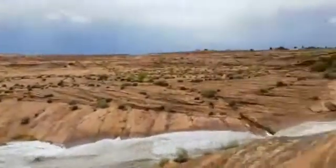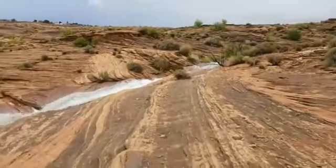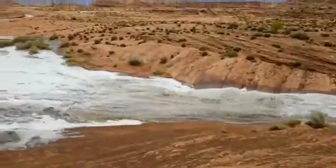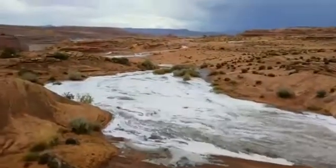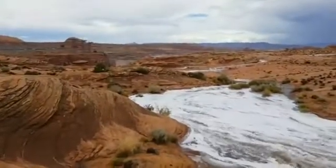And once again, we started way up there, and that water's flowing like crazy all the way down and joining up with even more water from another little canyon. Both of them meet up, and then they plunge about 700 feet straight down off the cliff into the Colorado River.